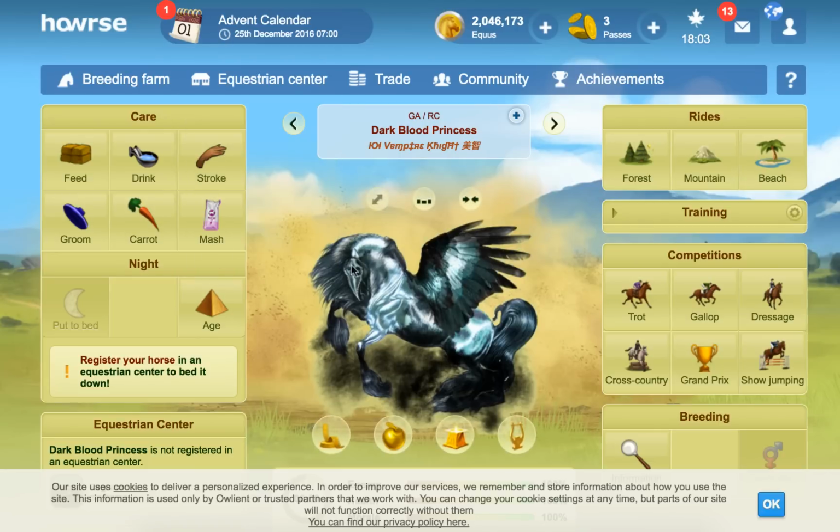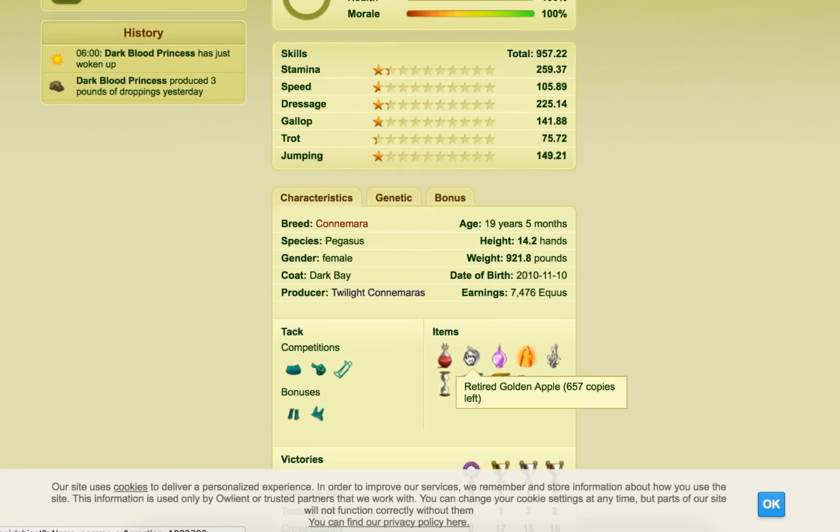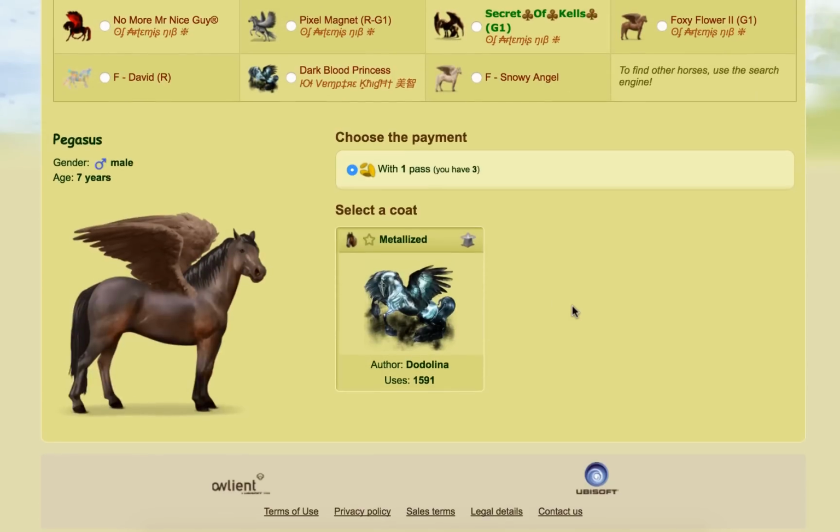And then this is one which I love because it's really metallic looking and just really demonic at the same time. And there's a lot of movement in it as well. This one is now retired as well. So it's called Metallized, and Dodolina created that one.